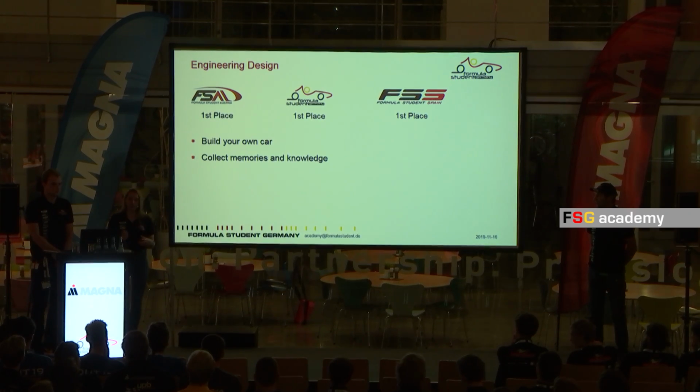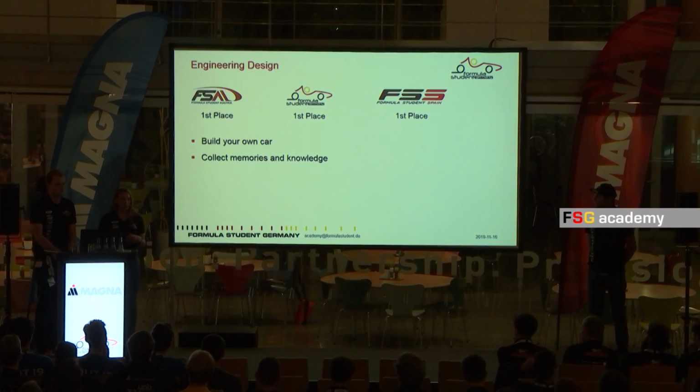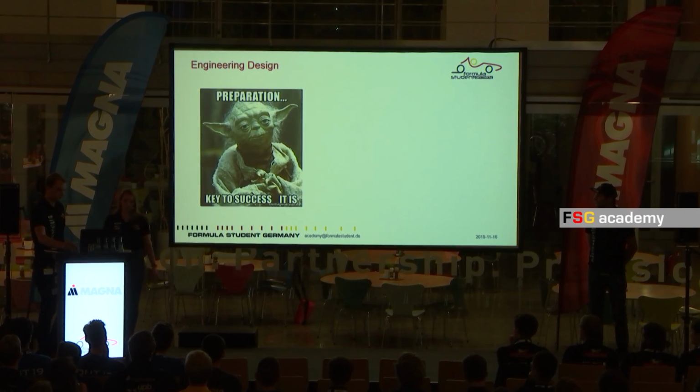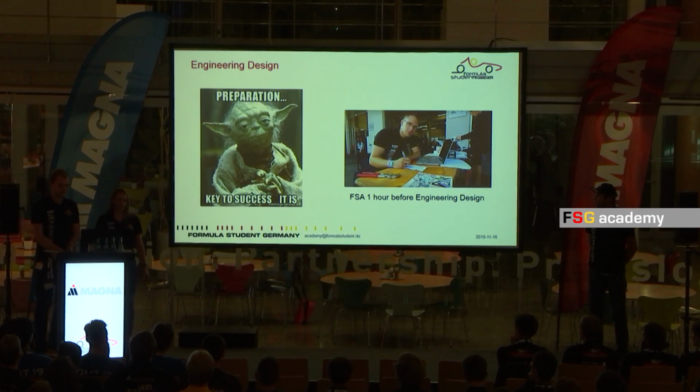First of all, build your own car. Build a car that you really did and not the team before you or anyone else, because then you have the knowledge from every small component that you can show during the engineering design. Second of all, collect memories and knowledge. You can also show that to the engineering design judges, even if it's mistakes or great achievements, collect everything and show it to the judges. However, I'm telling you now that preparation is key, but you know how it works. The best ideas always come 1 hour before the design event, or at least the night before.